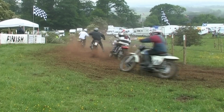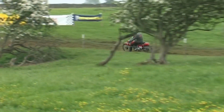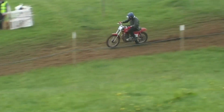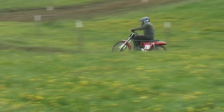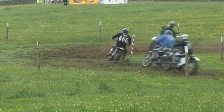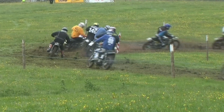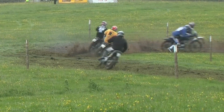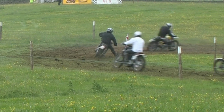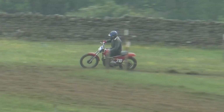Now, these British Championship races are slightly longer than the standard vintage classic races. I think the standard classic races at this event are normally about 4 or 5 laps, but these British Championship races I think are 10 minutes plus 1 lap normally, so quite a long race for these old bikes and older riders. But it's still number 216, David Bell, your race leader.